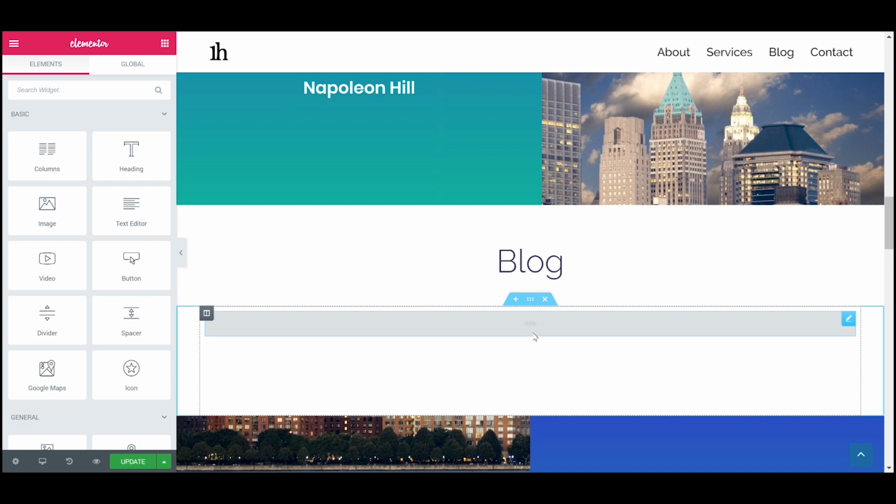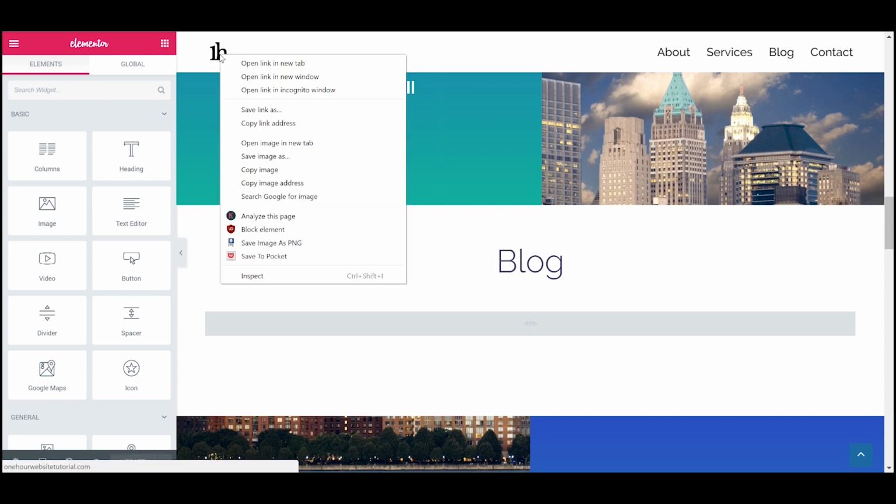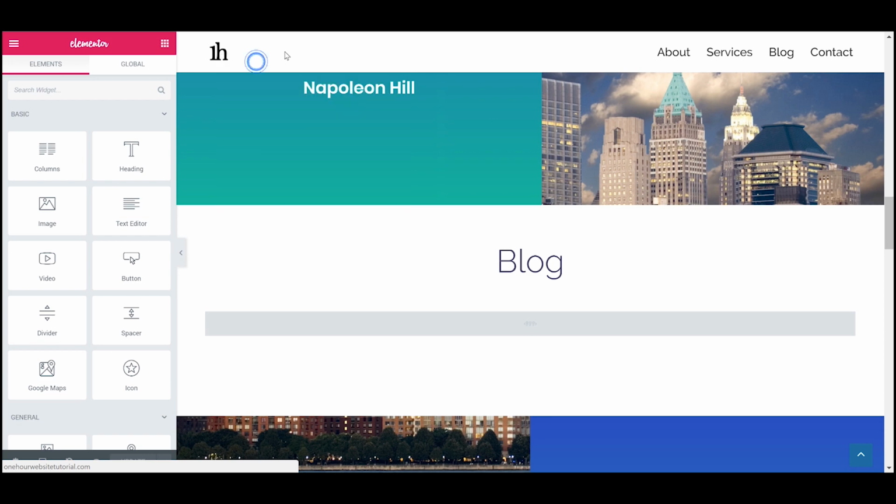So you'll notice that there's not actually any posts showing up in our blog at the moment. Well, that's because we don't actually have any posts created. So I'm going to show you guys how to create one. If we just hit update to make sure that we update all of our changes, and you want to click on this one, right click, open in new tab.